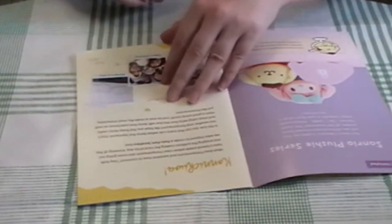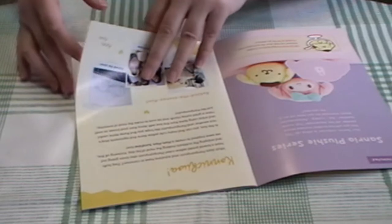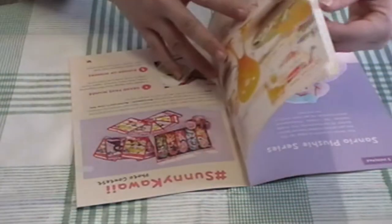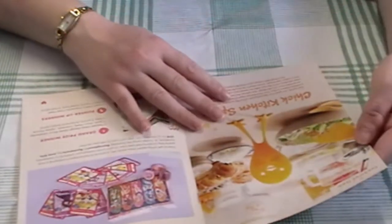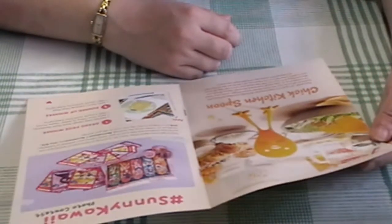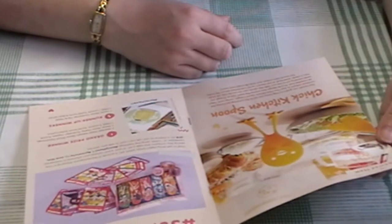And then I think the next page is what we get, so let's not look. Oh, well, it kind of tells us some of the stuff. Bit of a spoiler, but yeah, it's fine. We get a chick kitchen spoon.